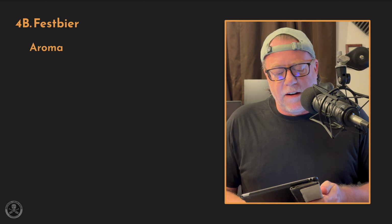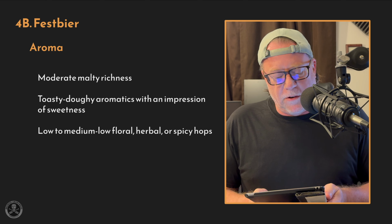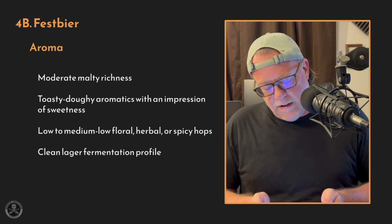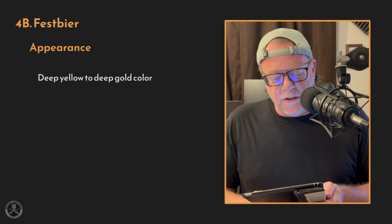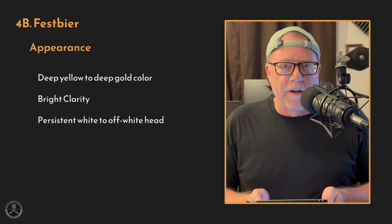Okay, so now what we do need to know about this beer, as far as evaluating it, are the following characteristics, starting with aroma. For this style, the aroma reads: a moderate malty richness with an emphasis on toasty, doughy aromatics with an impression of sweetness. Low to medium-low floral, herbal, or spicy hops. The malt should not have a deeply toasted, caramel, or biscuity quality. Clean lager fermentation profile. Next up is appearance. Appearance reads: deep yellow to deep gold, should not have amber hues, bright clarity, persistent white to off-white foam stand. Most commercial examples are pale gold in color.